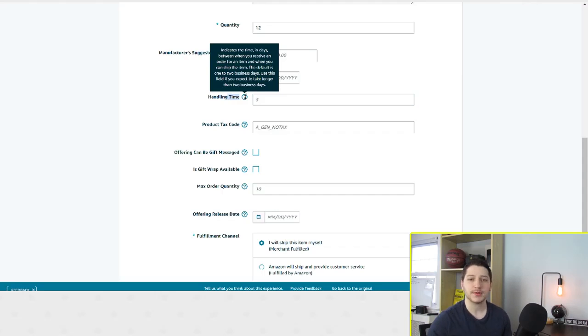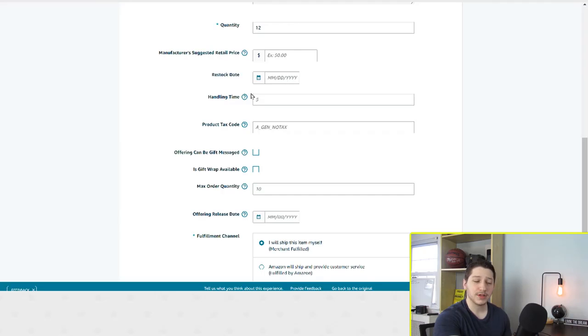So some of your suppliers might ship it out within 1 day, some of your suppliers might ship it out within 3 to 5 days. Whenever you are offering an item on Amazon, you want to make sure that you are putting the accurate handling time, because if you actually don't fill it out, Amazon will automatically put it as 2 days, but if your supplier takes 5 days to ship it out, then it's going to get there late to the customer, and that's going to negatively affect your Amazon account.